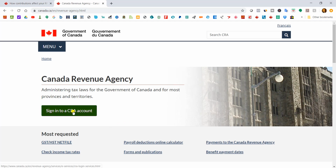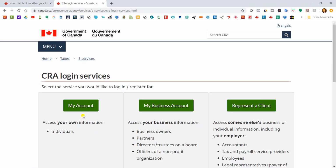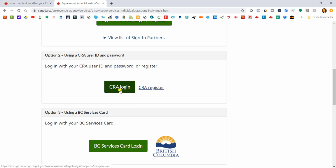Now, the easiest way is actually to create an account online with the CRA. Just simply Google CRA My Account. If you don't already have an account, you'll have to sign up. And the first time, I believe they send you a security code so that you can create your account. And then it's just a simple username and password to log in every time after that. So once you've created your account, simply go to My Account, Individuals, and then CRA Login.